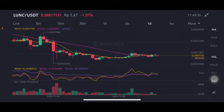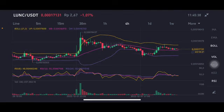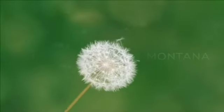0.0001719 US dollar here. The stochastic is neutral. We're going to go to the 4-hour chart, it's slightly below the pink moving average, 0.0001704 US dollar. And the stochastic is neutral in the Bollinger band here, slightly going to the pink middle band, 0.0001697 US dollar. So there's still another correction to the next target, this pink purple one, 0.0001625 US dollar. Thank you everyone.